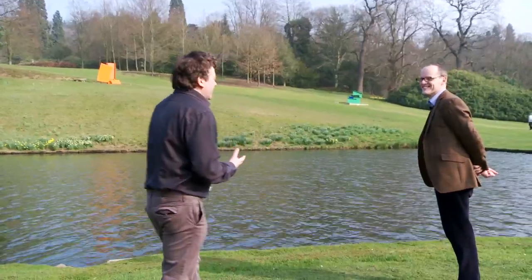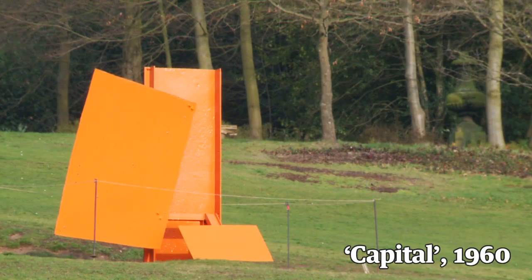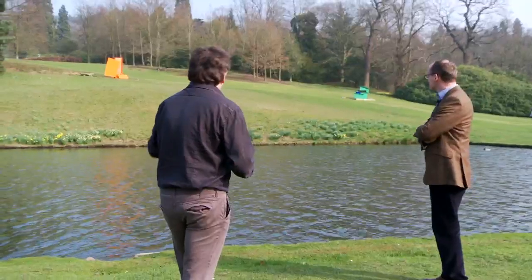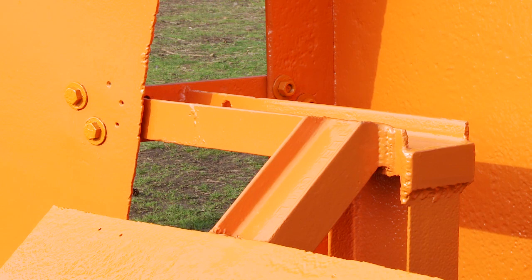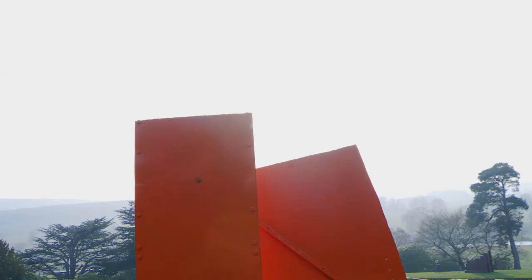This is a fantastic view. I mean, this is a fantastic work, I think, and just coming across it and seeing it from across the lake, that bold orange paint. Obviously, it's very different from the other works, which are varnished rust, so they kind of fit in, and they're almost natural looking. This is very unnatural looking. Extremely unnatural looking, there's no question.